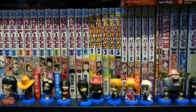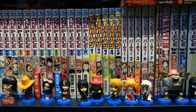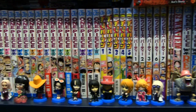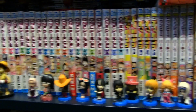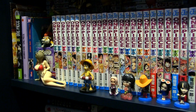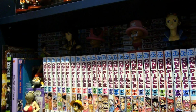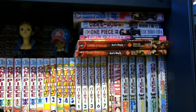The problem was that Japan was struggling to send stuff out, and it was getting ridiculously expensive just for a single volume. So I thought I'd let them all build up, and I'll buy a few more once I get the chance. And there's a few smaller figures that go with them. Above them, you can't really see them too well, I've got a few busts, and just more and more manga behind.